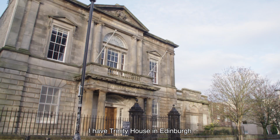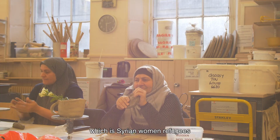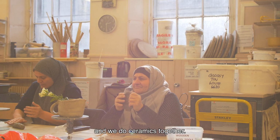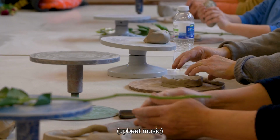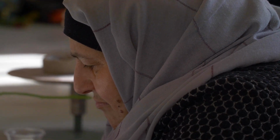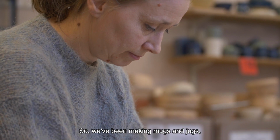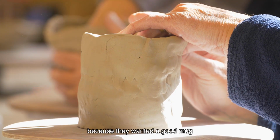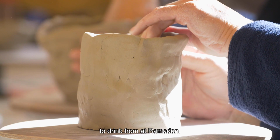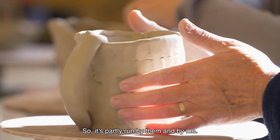I have Trinity House in Edinburgh, and I have been given a community group which is Syrian women refugees, and we do ceramics together. So we've been making mugs and jugs, and they wanted this because they want a good mug to drink from at Ramadan. So it's partly run by them and by me.